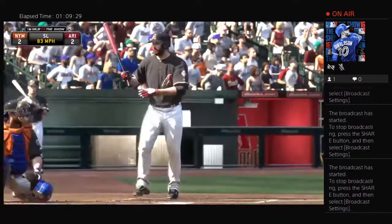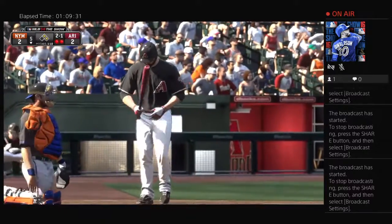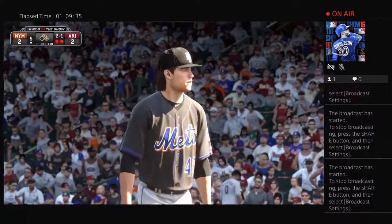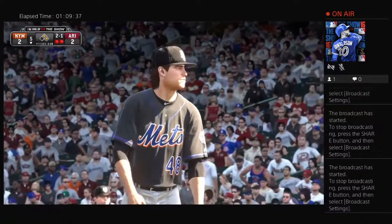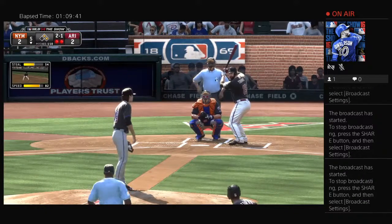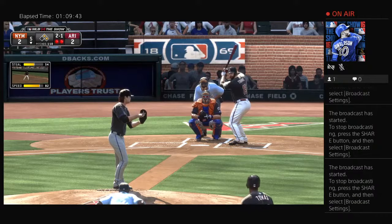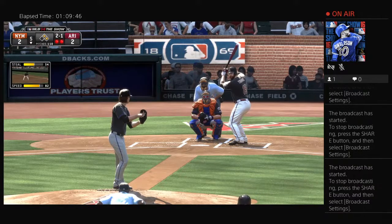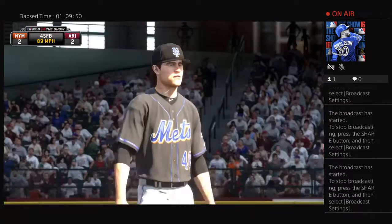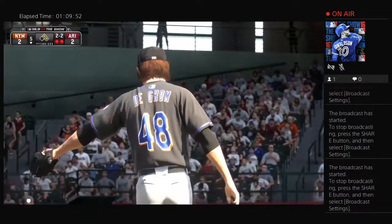Slider taken for a called strike. 2-1. Is that really the spot you want to be messing with here? Shouldn't be. That's a danger zone if you ask me. Good fastball that time as he's pulled the count back to even now. It's 2-2.